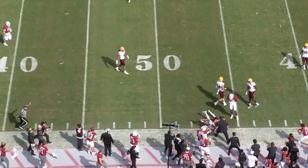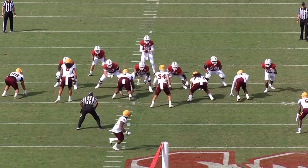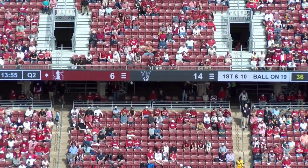Right there. Nice. Give your guy a shot. One-on-one. Find the one-on-one that you like. Outside the numbers. I like it. They throw the ball a lot in this game. It's one of my more favorite throws.